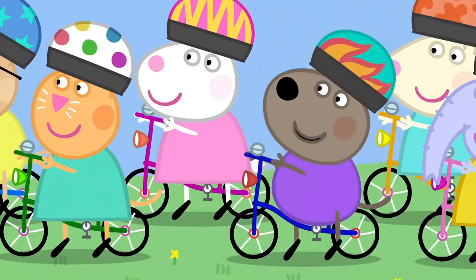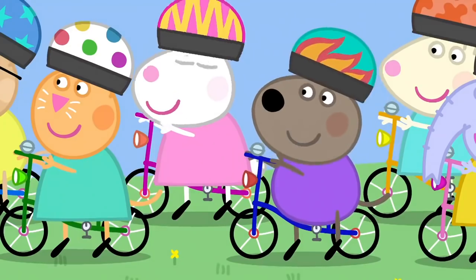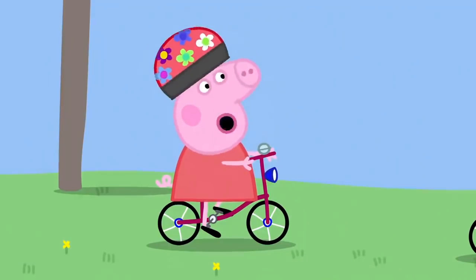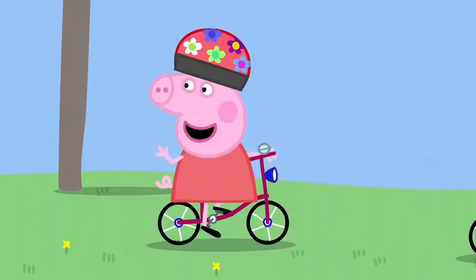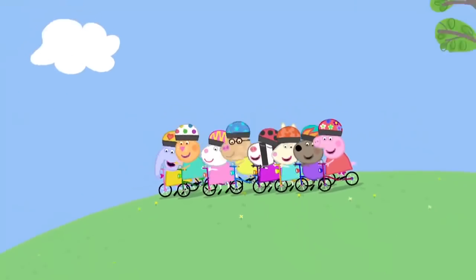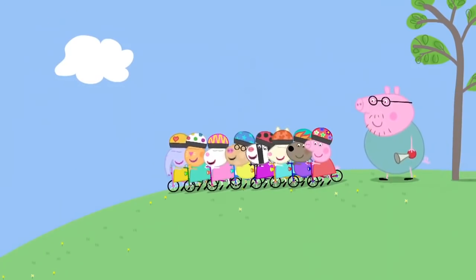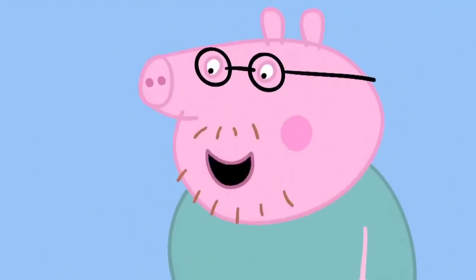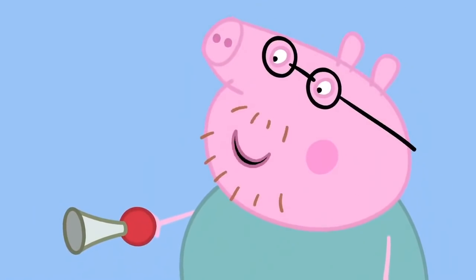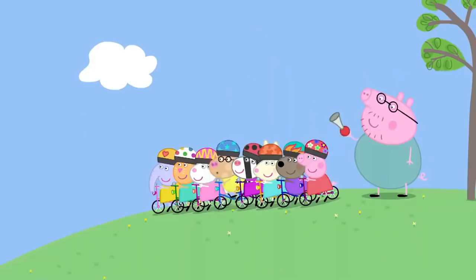Hello, Peppa. Hello. We're going to have a race on our bikes. Peppa, do you want to race too? OK, as long as we can race downhill. OK. Peppa and her friends are going to race down the hill. Are you all ready? Ready! You can start when I honk the horn, like this.